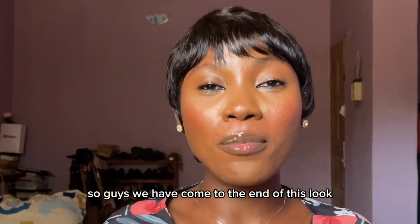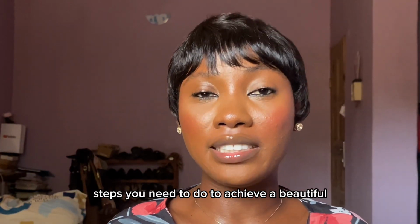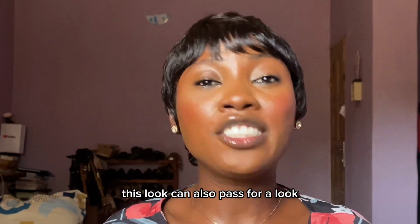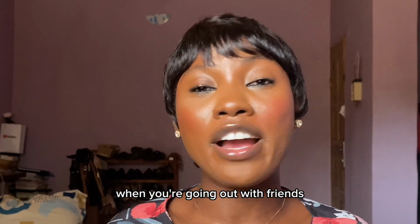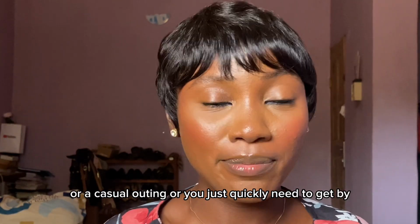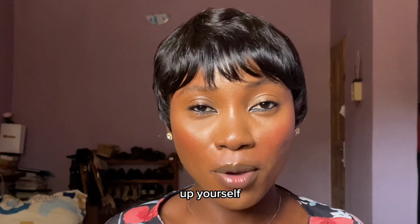So guys, we have come to the end of this look, and what I did was just basically show you the basic steps you need to do to achieve a beautiful radiant look for work. This look can also pass for a look when you are going out with friends or a casual outing, or you just quickly need to get by. This look is the look for you. You don't need to spend so much time trying to glam up yourself.